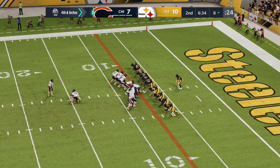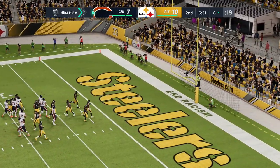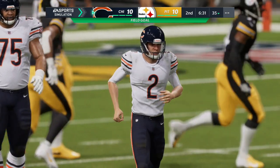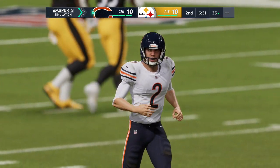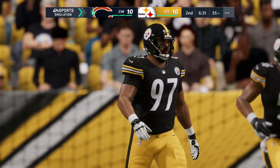So on 4th down, Cairo Santos on now for the Bears field goal. From the left hash, a chip shot here. And Santos able to put this one up and through. It's good, and that will knot us up at 10. So they get 3, certainly hoping for 6 after a 13-play drive.